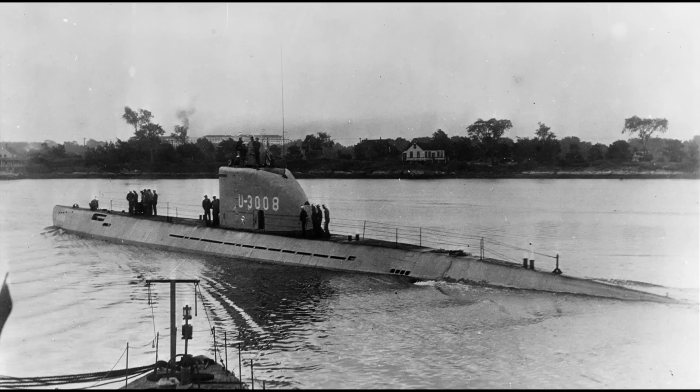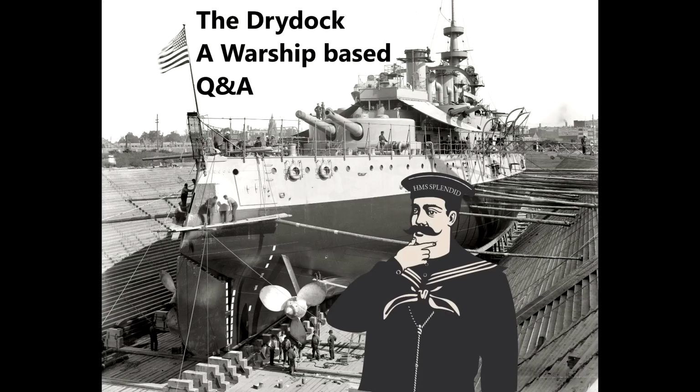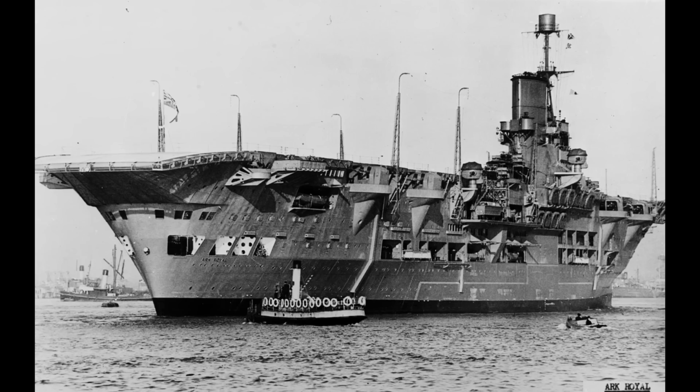It'll be easier. Josh Thomas Moore asks, in Drydock 207 you mentioned the Germans really wanted HMS Ark Royal to be sunk. Why was this? I can understand them wanting Warspite sunk, but Ark Royal seems a bit of a curious choice to me. It was a mixture of factors.